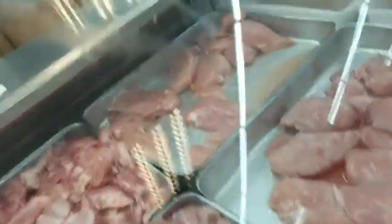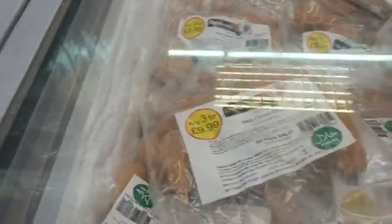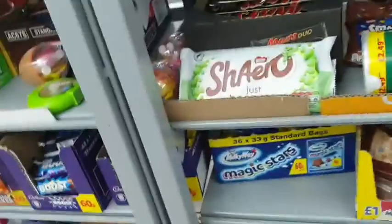Chicken thigh can sometimes be used in recipes. There's spicy chicken wings, samosas, which we're gonna have after we come out. Chili nearly. There's even chocolate eggs there as well.